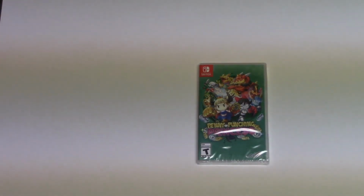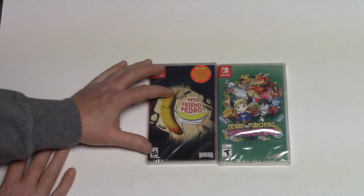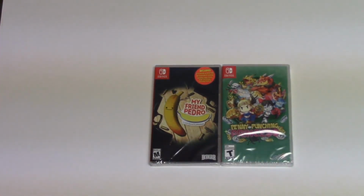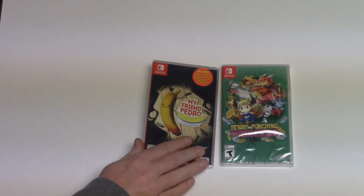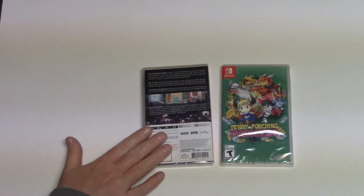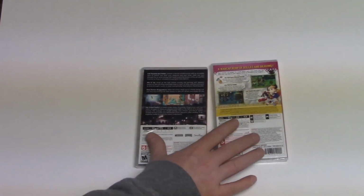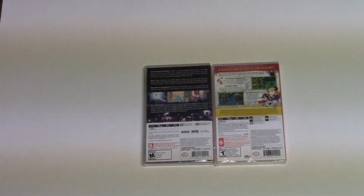And the next one is My Friend Pedro, Blood, Bullets, and Bananas. This is a fun game. I actually also have this on my Xbox. That's where I've been currently playing it, so I haven't actually opened this copy yet, but definitely a fun game, and just kind of quirky.